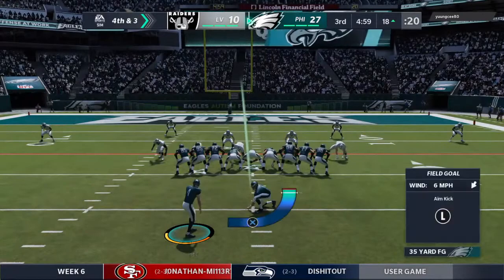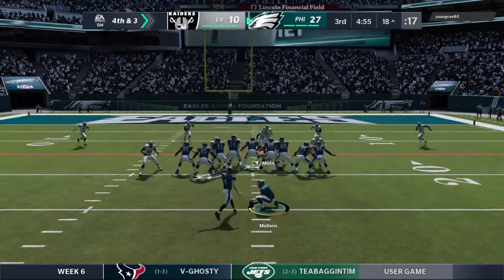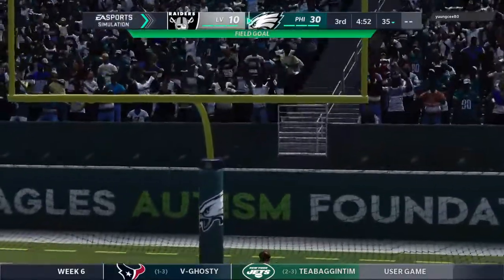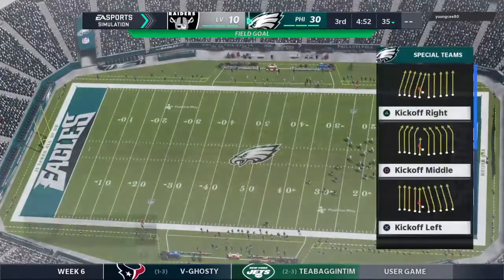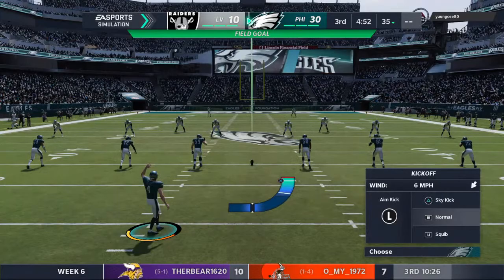So now here comes the field goal team for the third time today. From the right hash, it's a 35-yard attempt. The kick by Elliott is good. And that will extend their lead even further. So 3 field goals that he's hit. Now this last one helps him stretch out the lead.